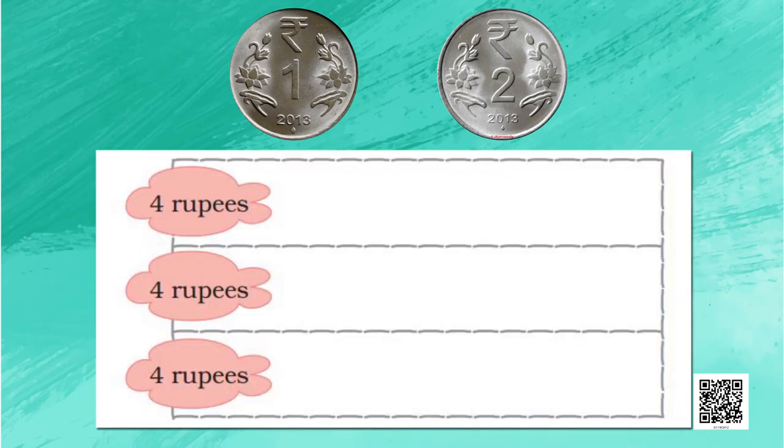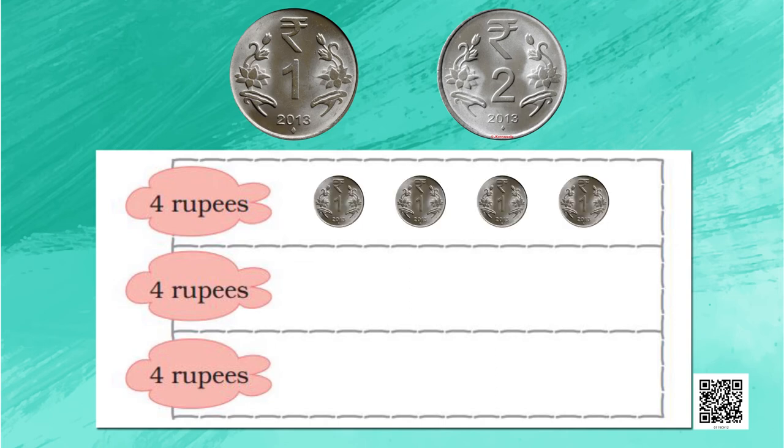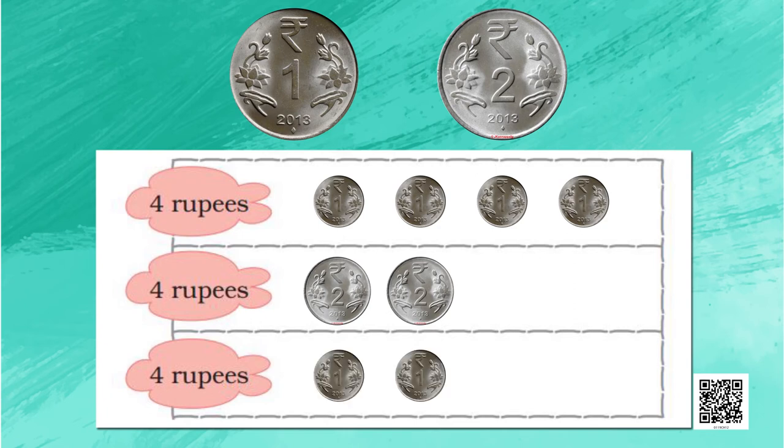Similarly, in order to make the amount equal to 4 rupees, the first way is we can use 4 coins of amount 1 rupee. Another method is we can use 2 coins of value 2 rupees. And another method is we can use 2 coins of 1 rupee and 1 coin of 2 rupees.